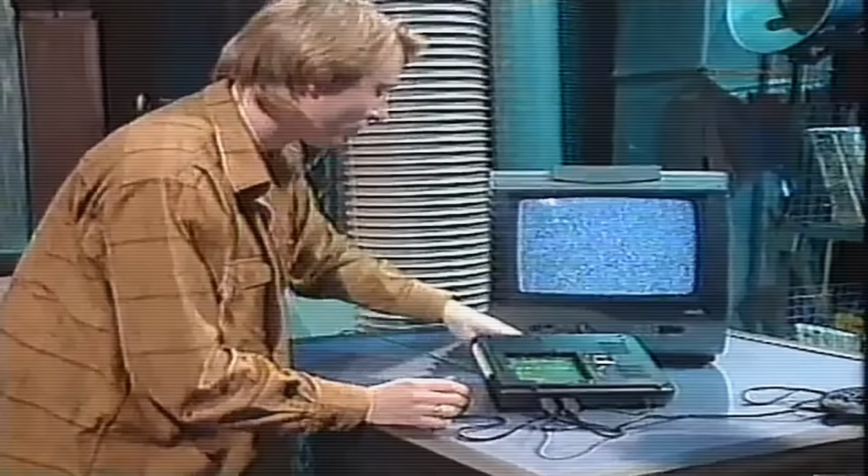Along with these bootlegs, systems like the JVC Wonder Mega appeared, incorporating the Mega CD with the Mega Drive in one sleek package.